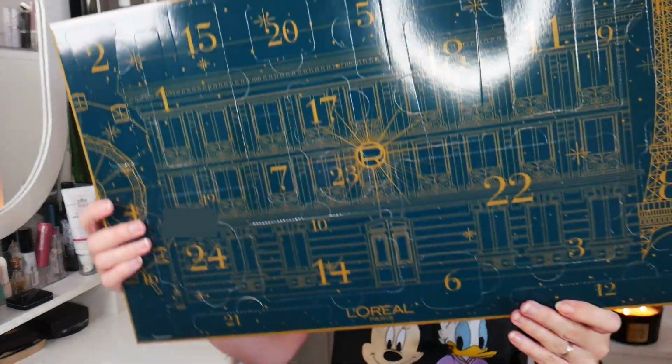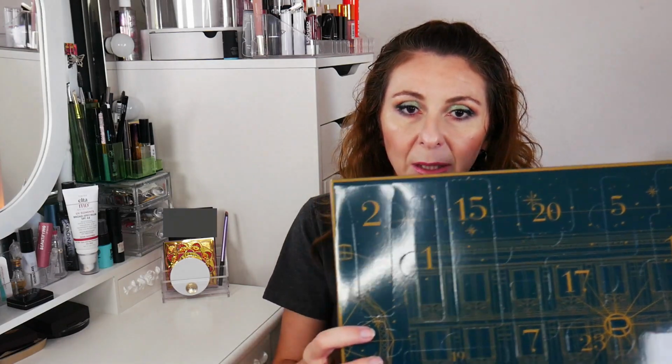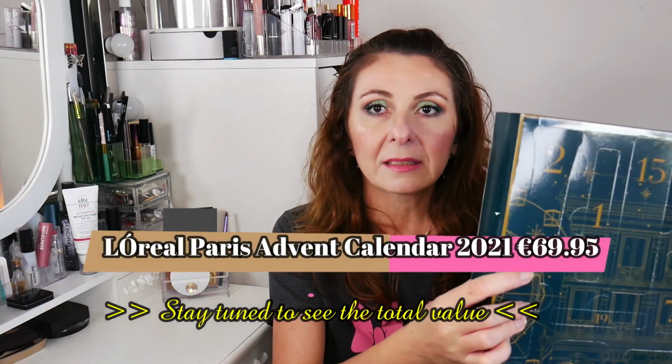Hi guys, so I received today this very big box. It's long and slim, and this advent calendar by L'Oréal Paris contains 24 full size or deluxe size items from L'Oréal. I know last year they were having a L'Oréal brands advent calendar, so they were having more of their premium brands, but this contains only L'Oréal Paris makeup, and I think they also have skincare inside.